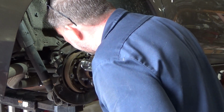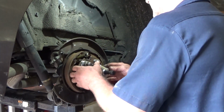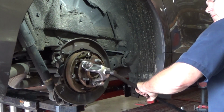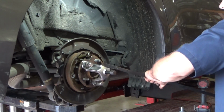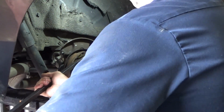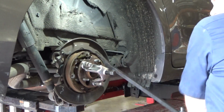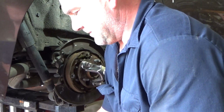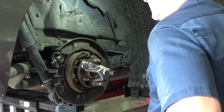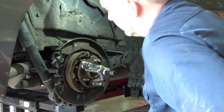Now we have to figure out how to get that hub out of there without completely destroying it. That's going to be a task because this is Ohio. Let's try a pry bar first. I was afraid it was going to fight me. That figures. So you could use a hub tamer, which requires pulling the rear axle shaft. I don't really want to do that.